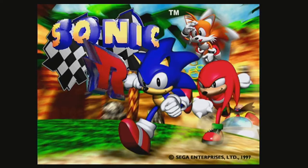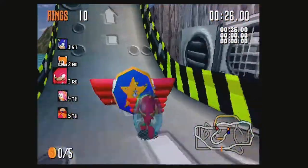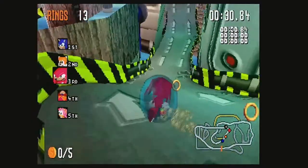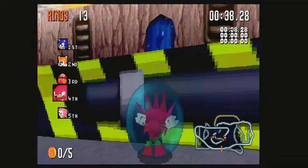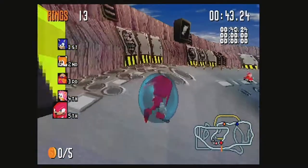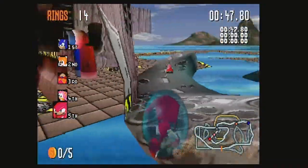Sonic R was developed by Traveller's Tales and released in 1997 by Sega. We all thought that this was the 3D adventure Sonic we were waiting for on the Saturn. It turned out that the R was for racing. The 3D and music were fun, colorful, and addicting. I kept playing, frustrated by the gameplay, but the great graphics and music hooked me into playing more and more.